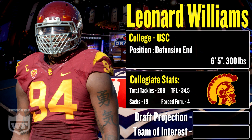A couple of notes on Leonard Williams. He was on the first team All Pac-12 in 2013 and first team All-American in 2013 as well. Some career highlights there. Getting to some of his pros and cons.